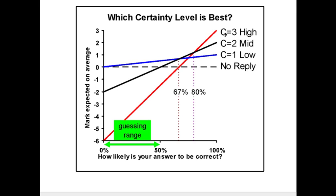So if you put a certainty level of 3, which means I'm extremely certain, okay? Well, if you get it right, which would be 100%, what was your score? It was a 3. So I put a point there. And if I said I was extremely certain but I got it wrong, what was my score? Well, it'd be a -6. So here's 0%, so that means I got it wrong. And there's -6, so I put a point there and I connect that line. So that red line represents the extremely certain level.